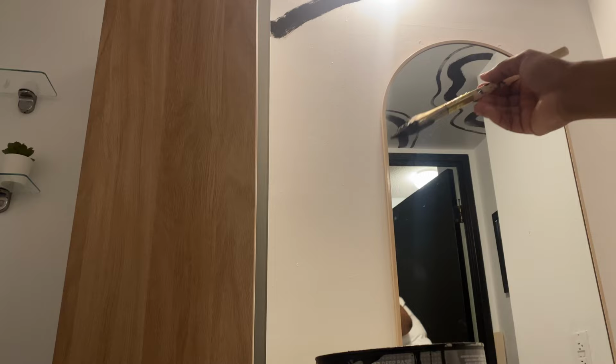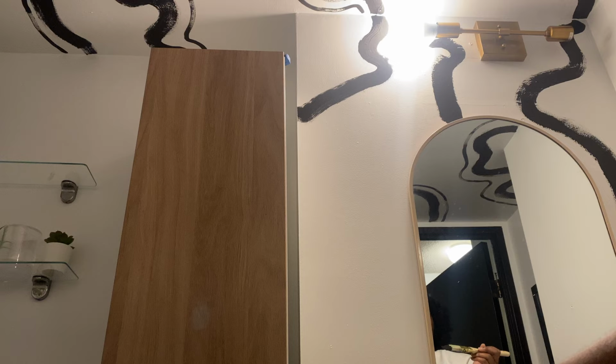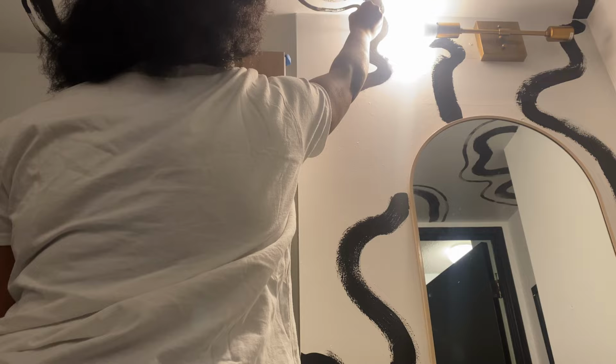After I hung up the mirror, I did realize the wall did look a little bare here, and because the light fixture was off-centered and it wasn't aligned with the mirror or the faucet, I just thought, let me bring this line design down. And yeah, I don't regret doing that. I think it turned out pretty well, so that's what I'm here doing, just bringing down the line design onto this wall here.